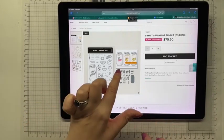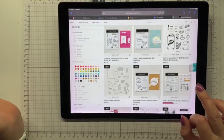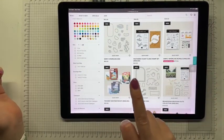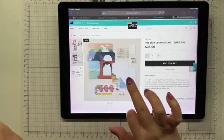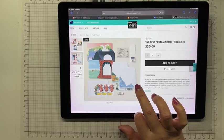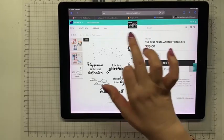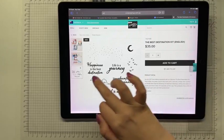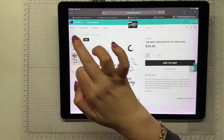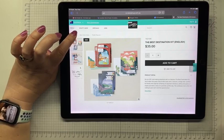So I'm going into the bundle here. You can see they have stamped a couple of products, and you've got that bundled saving. What else do we have? We have the Best Destination kit. This isn't one I have bought, but you get the 3 cards. This is one of our monthly releases. It isn't necessarily part of the online exclusives, but they do go in that section every month. I love this stamp set. Birds, moon, stars, snow, love the clouds, and I really like that sentiment. The kit isn't necessarily my style, but I can see how you can use things and change it up. So that is the Best Destination kit.